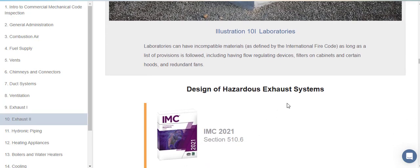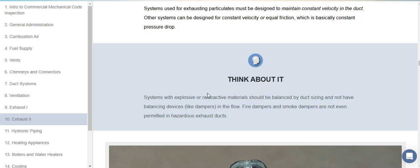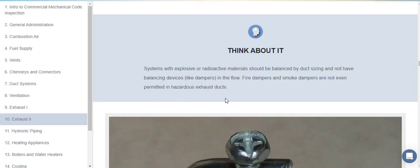Design of hazardous exhaust systems, IMC 2021 Section 510.6. Systems used for exhausting particles must be designed to maintain constant velocity in the duct. Other systems can be designed for constant velocity or equal friction, which is basically constant pressure drop. Think about it: systems with explosive or radioactive material should be balanced by duct sizing and not have balancing devices like dampers in the flow. Fire dampers and smoke dampers are not even permitted in hazardous exhaust ducts.